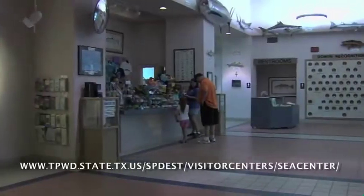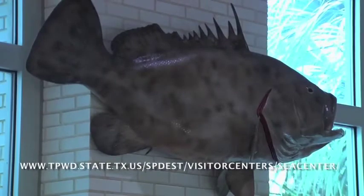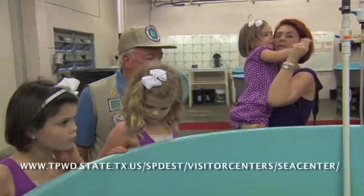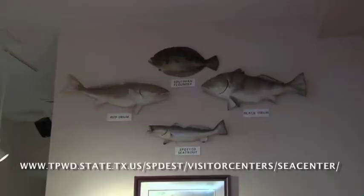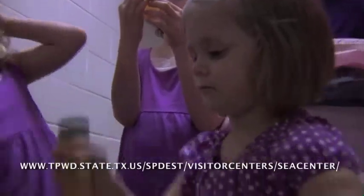The Sea Center in Lake Jackson is located 50 miles south of Houston, and if you love fish or want to know more about them, the Sea Center, Texas is a marine aquarium, fish hatchery, and education center operated by the Texas Parks and Wildlife Department, designed to educate and entertain visitors. And that's exactly what they did, especially for G3 Milana.